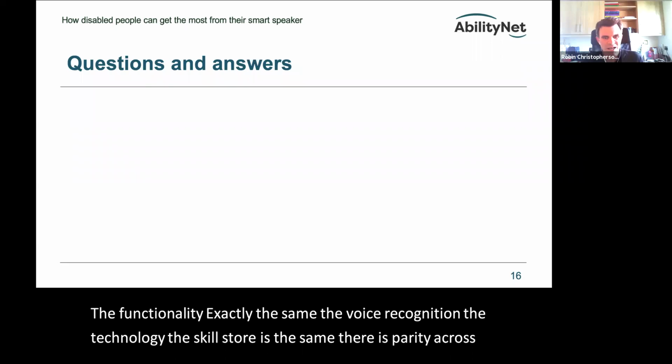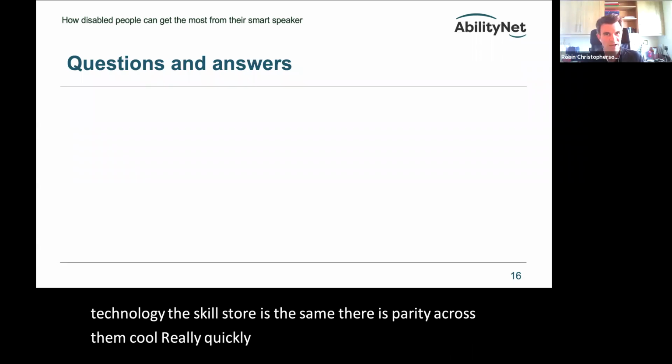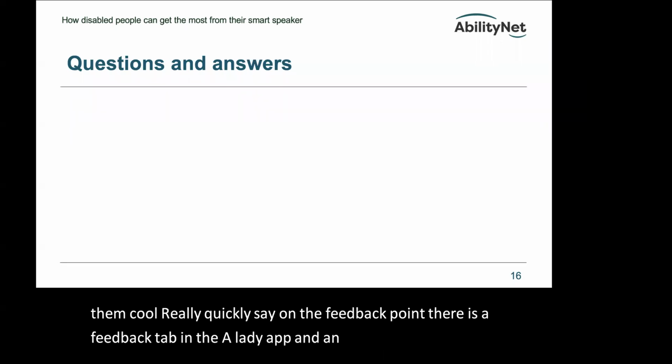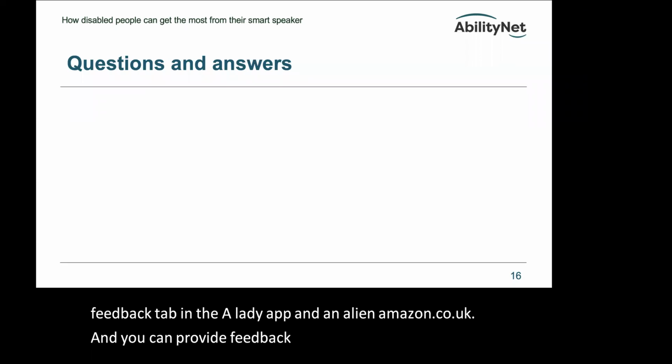Cool. I would also quickly say on the feedback point, there is a feedback tab in the Alexa app and on alexa.amazon.co.uk. And you can provide feedback directly to Amazon via that.